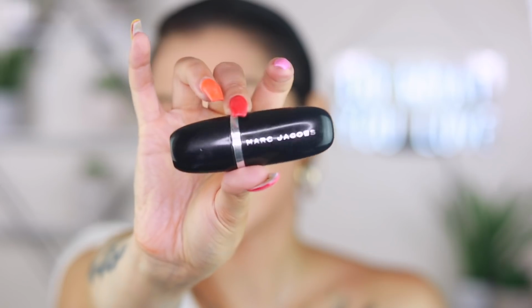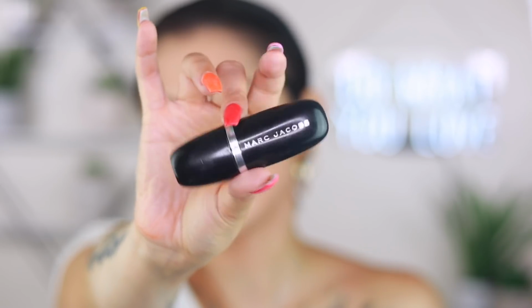Now that we're all leveled up with our foundation, it's time to really go in with concealer. This is the new Marc Jacobs Beauty Accomplished Concealer and Touch Up Stick. I saw Miss Nikki use this in a video and I was like, need. This is actually the first stick concealer I've ever used, and I love stick foundation, so I don't know why I've never tried a stick concealer.